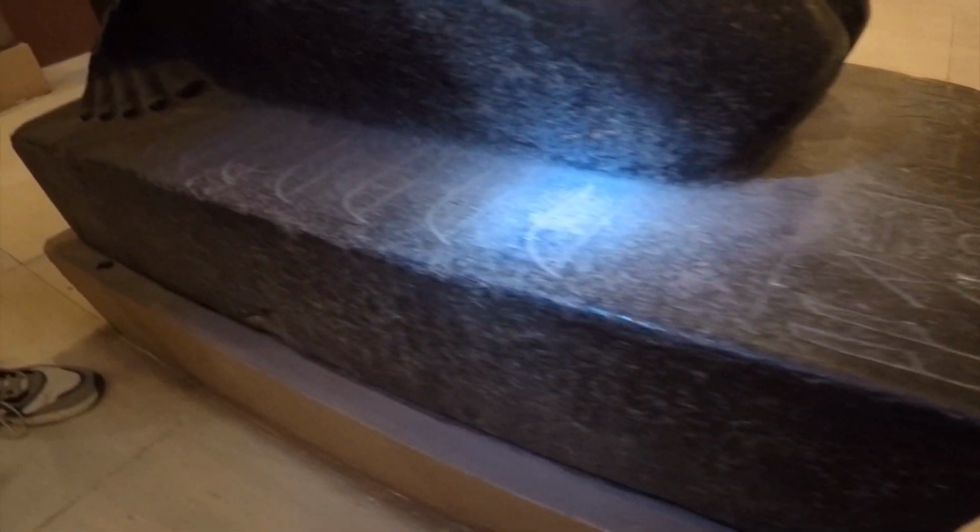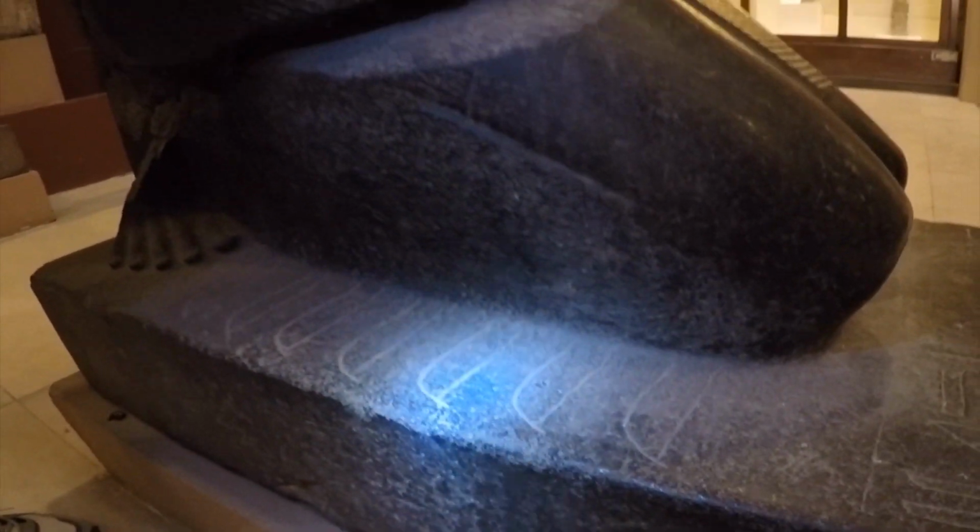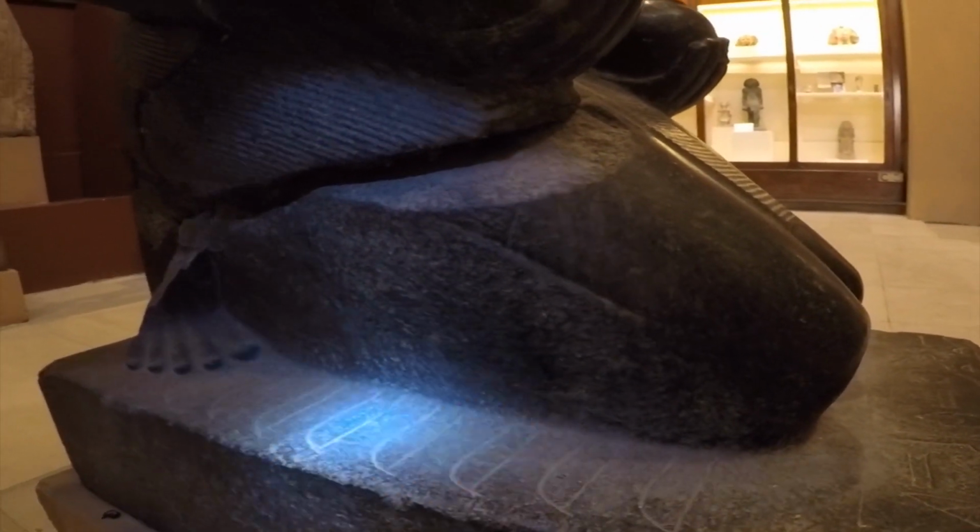Here we have nine bows under the leg of the king, and these bows usually refer to the enemies of Egypt. So all the enemies of Egypt are under the leg and the feet of the king.